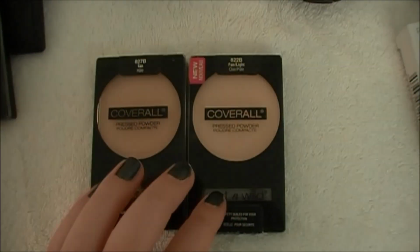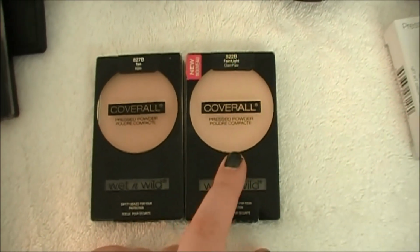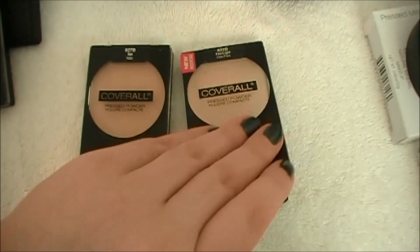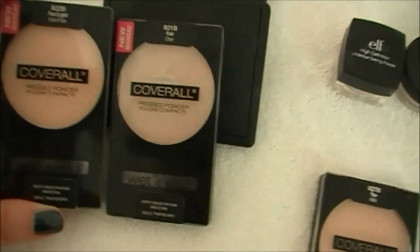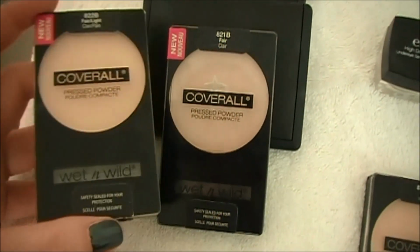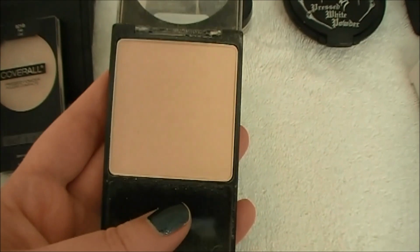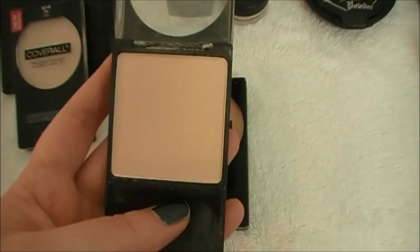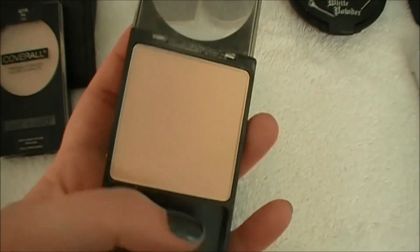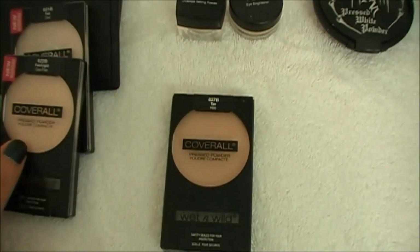Now these two are in different colors. This is Fair Light. I actually accidentally bought the wrong shade, and I didn't even realize it because this one is in Fair and this is Fair Light. So they are different. This is definitely slightly darker. And I've been using this quite a bit in the summertime when my skin tone was a little bit darker from being out in the sun. So I will probably keep this, and come summer, I will definitely try to use that one up.